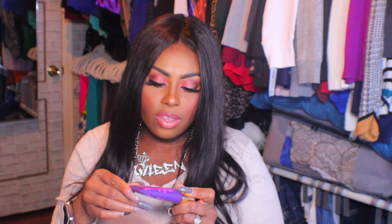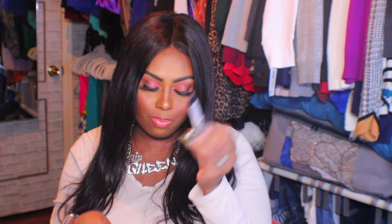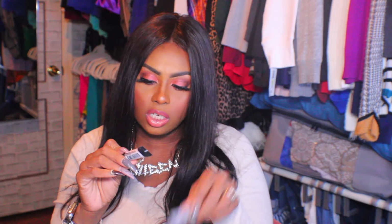I have the Too Faced Peach Primer. I have the Tarte Poreless Primer. I have the Makeup Forever One Step Primer. This is another one that is very matte. I use this in the summertime as well. It keeps all the oil away. Then I have these mini Smashbox primers, and this one is a Photo Finish. This one is the hydrating one. It's a sample size. This one is oil free. So as far as high-end primers, that's all I got.